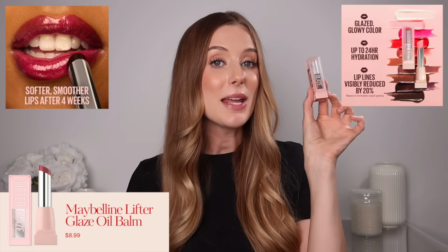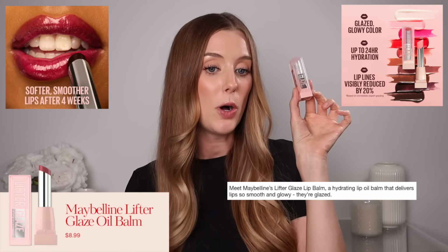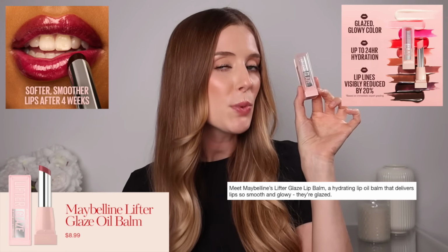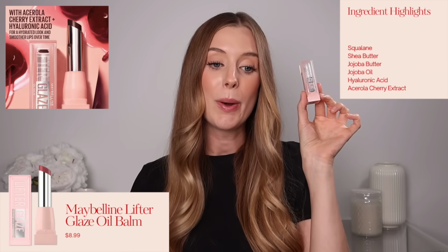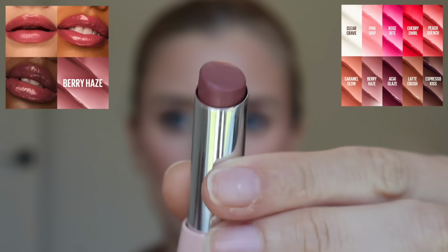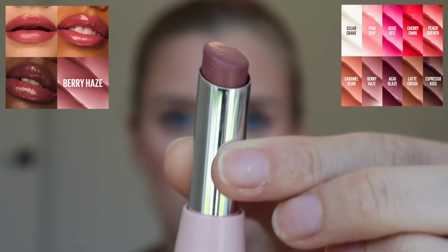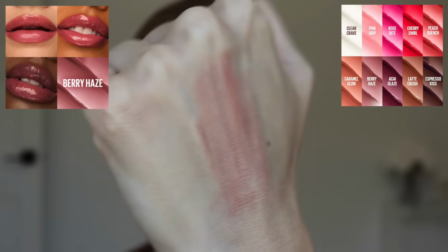The first is the Maybelline Lifter Glaze Lip Balm, which is supposed to be a hydrating lip oil balm that delivers lips so smooth and glowy, they're glazed. Ingredient highlights include squalane, shea butter, jojoba oil, hyaluronic acid, and acerola cherry extract. This is available in 10 buildable shades, and I picked up the shade Berry Haze, which I would say is a true mauve with sheer to medium levels of pigment.